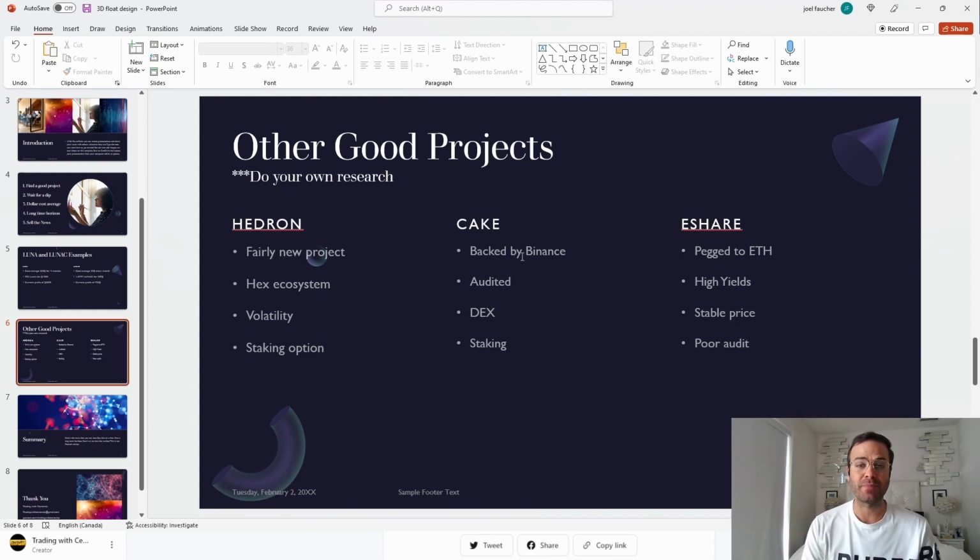Cake, which is backed by Binance, so it's part of the BNB network. It's been audited extensively, so in terms of security, it's quite safe. And it's a DEX, a decentralized exchange. You can swap tokens there, so it has utility, and you can also stake it. And that's what I mean by you need to find a good project. It needs to have utility, it needs to have product market fit.